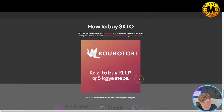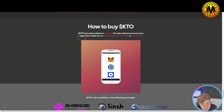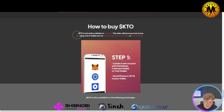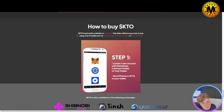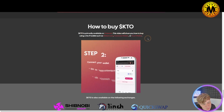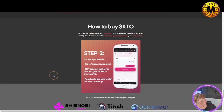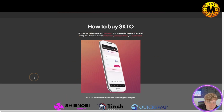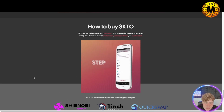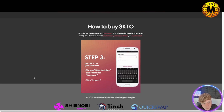Now, how do you buy it? It's got to be on Uniswap. This video will show you how to buy using a DeFi wallet such as MetaMask, Coinbase Wallet, or Trust Wallet. You can get it on a few others, but it is primarily on Uniswap. I recommend MetaMask. People like Coinbase the best. Trust Wallet I like, but MetaMask 100% is the best. Have a look at this little diagram here. It shows you, it's real simple. Just like any transaction on Uniswap, we do the same thing. If you've never been on Uniswap, watch a YouTube video on how to use Uniswap.